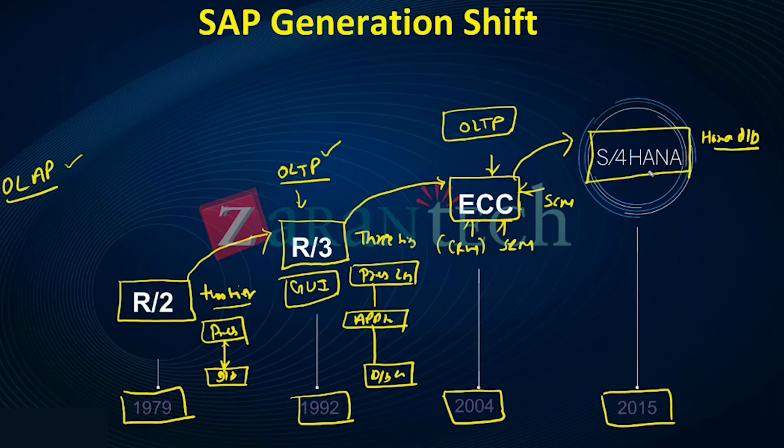So basically, the new innovation that has been done is with HANA. That is the new database, which is the in-memory database. We'll talk in detail about what in-memory databases and traditional databases are, how an in-memory database is beneficial, and HANA is actually even more than an in-memory database.